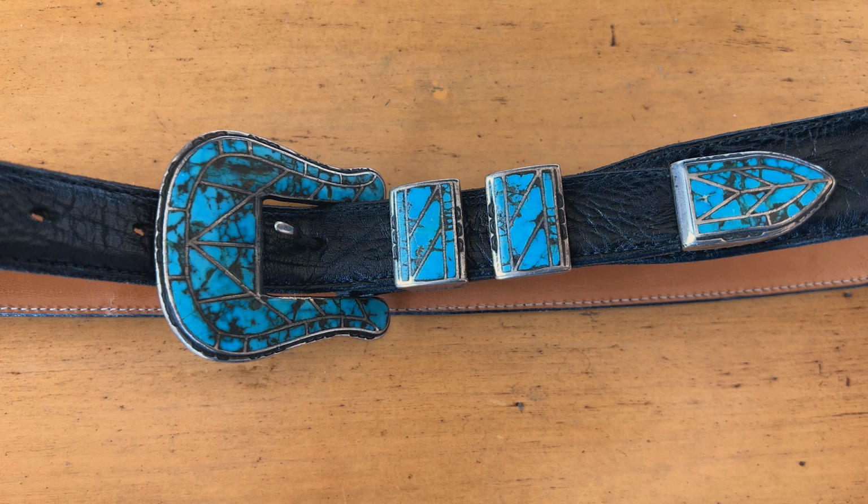So we know C.G. Wallace had a lot of blue gem that he had stockpiled. We know that the Zuni artists were using blue gem in their inlay work. And we know that this was made by David Quam. It's signed David. So from that, we get the dots connected enough that I'm pretty comfortable in saying that this buckle is probably, most probably, blue gem turquoise.